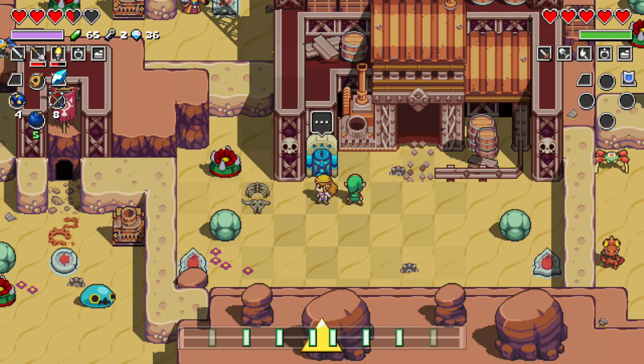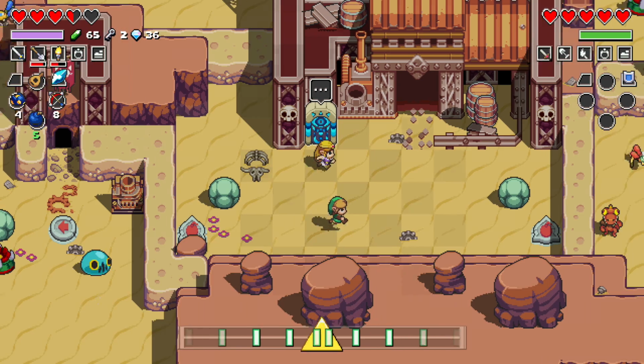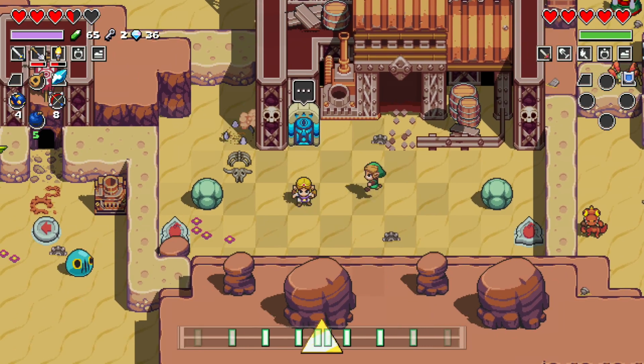So we're going to warp to an area called the Garuda Ruins. And yeah, the music here. I know, oh, it's so good.